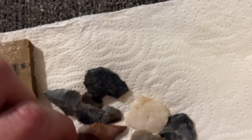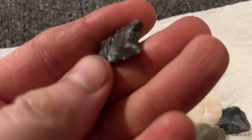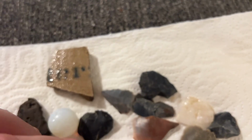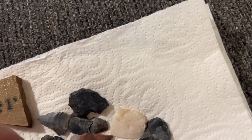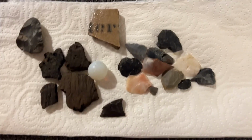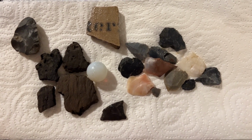But when I was looking through, I actually noticed this piece is a worked base. See where it went up and it broke off. So we actually did find something today. I had that lugging around in my pocket, not realizing we had something today. I didn't realize it until I got home and I'd started to wash those pieces off.